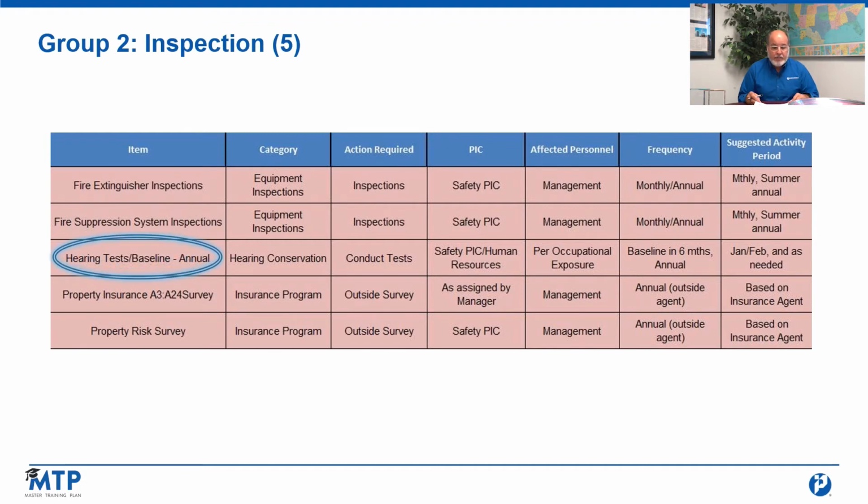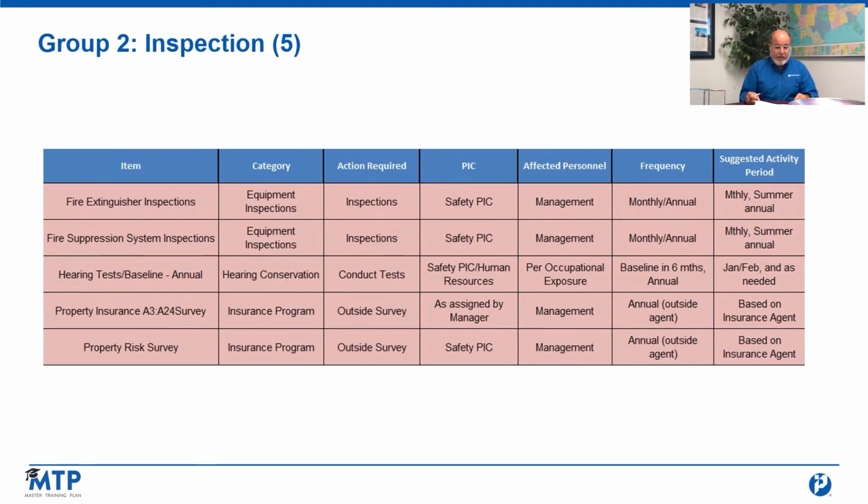And then hearing tests, very, very important. Hearing tests, it's a mandatory requirement by OSHA that anyone in a hearing conservation workspace must be tested no less than annually. They also must be tested within the first 6 months of employment. And then any threshold shift, any change in the ability to hear, the employee literally has to go see a doctor. It gets very involved, so we need to be on top of that on hearing tests, particularly related to the baseline test and the annual test.